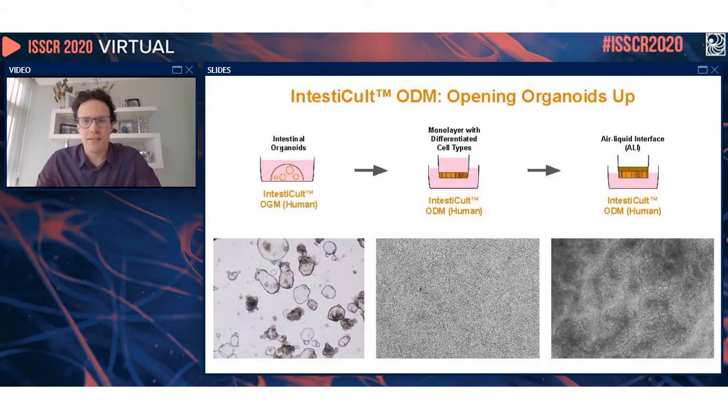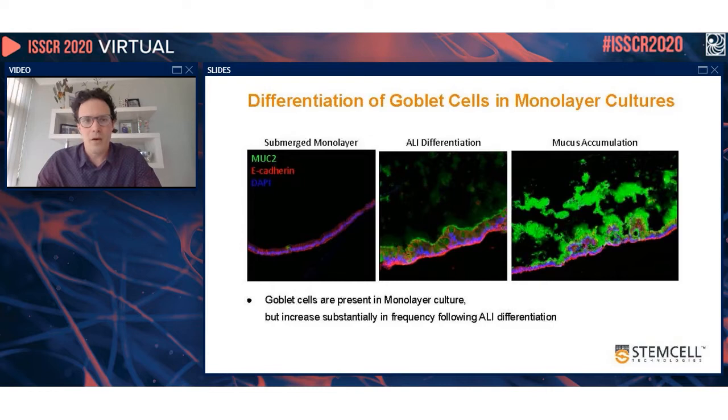Now with this process, the monolayer will thicken, more goblet cells will appear, and a mucus layer will even start to appear along the surface of the epithelium. We can see this more by staining for the presence of MUC2 and goblet cells. On the left, you'll see a monolayer that's still submerged, and while it contains some goblet cells, it's still predominantly enterocytes. As it is differentiated with the air-liquid interface differentiation, goblet cells start to increase in number, and over time, a mucus layer will even accumulate along the surface of the epithelium, similar to what happens in the intestine.